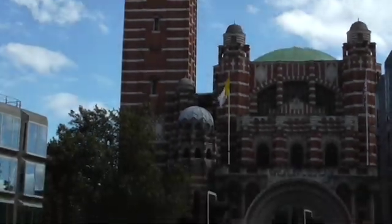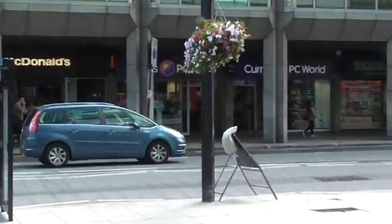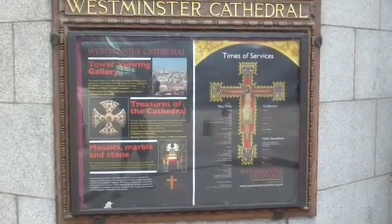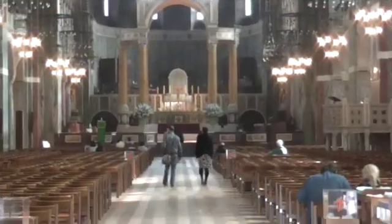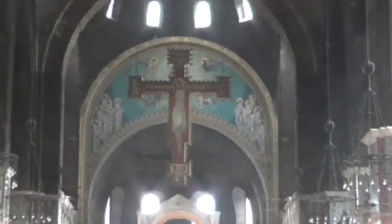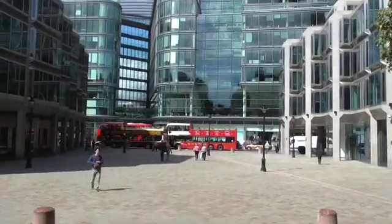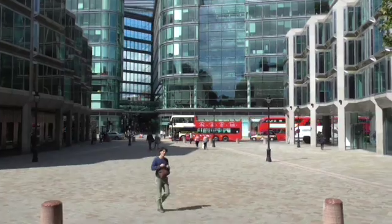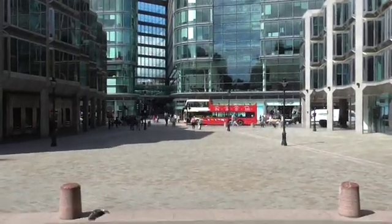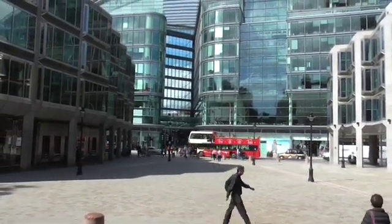I'm standing in front of Westminster Cathedral, and all we're going to do now is bear to my right, heading towards Victoria Station, which is only a few minutes away, and then on to Sloane Square. Standing on the steps of Westminster Cathedral, looking in front, when we get back onto Victoria Street, which is just in front, we're going to bear to our left from here, heading past Victoria Station and on to Sloane Square.